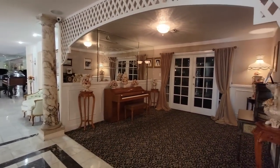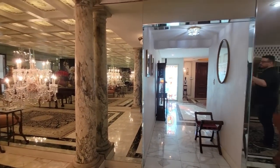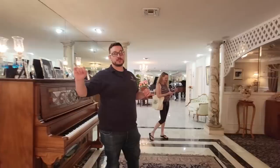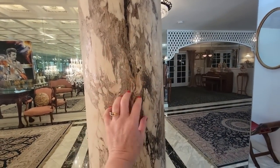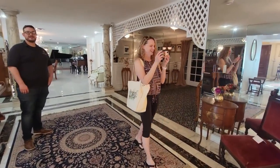These four marble pillars. And he actually had them imported from Greece. Wow. So if you go feel them, they're solid. They are solid marble. Wow. Of course they are.